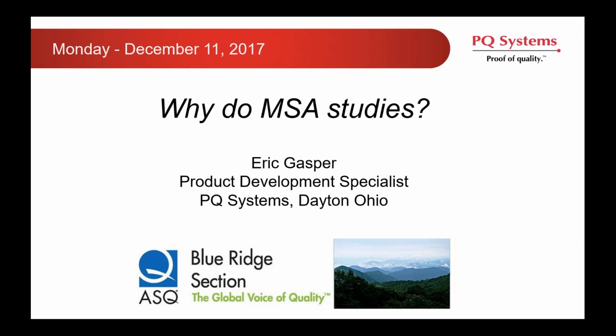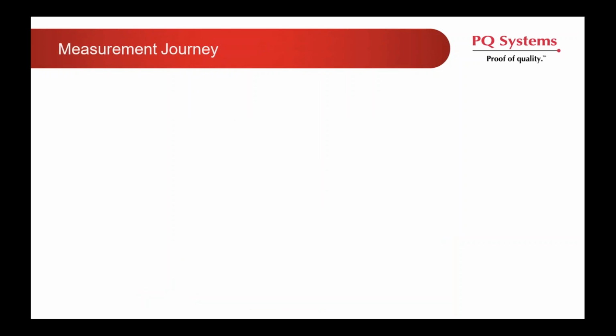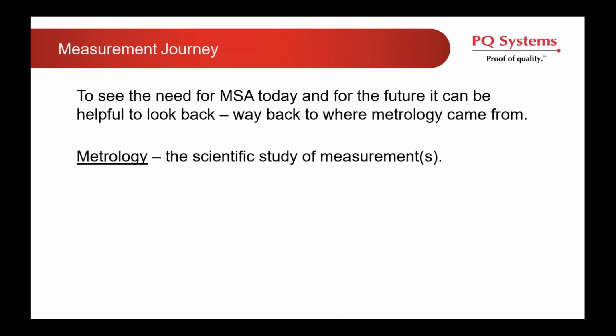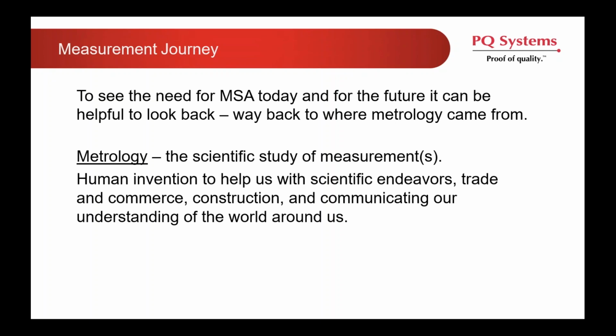So today's topic is why do MSA studies? Before we dive headlong into the studies, which is pretty much what everybody might have come for, I always like to take a little bit of a step back and just talk a little bit about metrology. And metrology is really just the scientific study of measurements. When we talk about these MSA studies today, it's kind of nice to know where we arrived or where we were coming from.